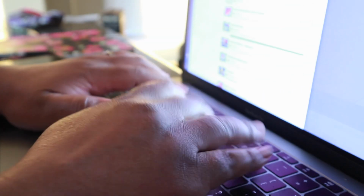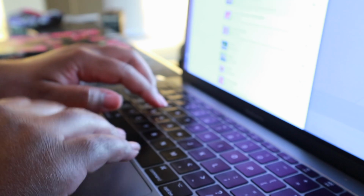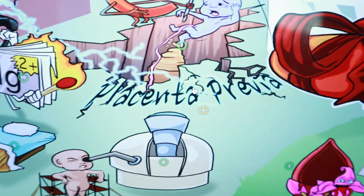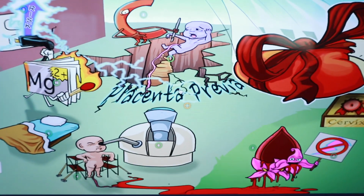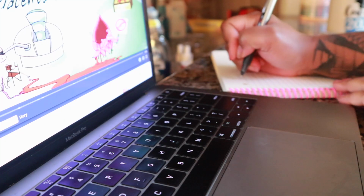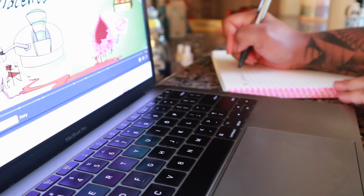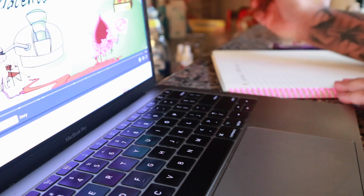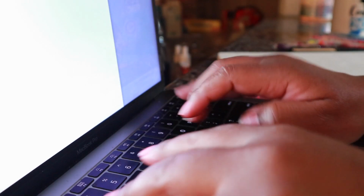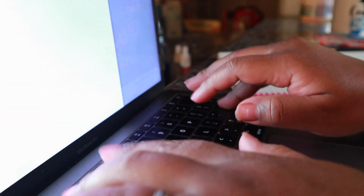Again, I am just searching different topics that I usually confuse. And one of the topics for me is placenta previa versus placenta abruptio. Sometimes they're easy to confuse, and what I like to do is write down some of the key points from the Picmonics to make sure that I don't confuse the two. Women's health is not really my strong point, so I just have to make sure that I am able to decipher all the conditions related to women's health.